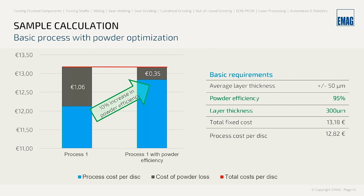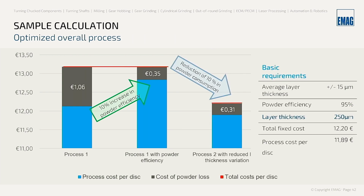So we start with our first optimization. We stay with our 95% powder efficiency process, but we lower the layer thickness again to 250 microns like required. And you see directly that this has a huge impact on the total fixed cost. So these are one of two steps we normally do. We first have a look at the powder efficiency and at the layer thickness.